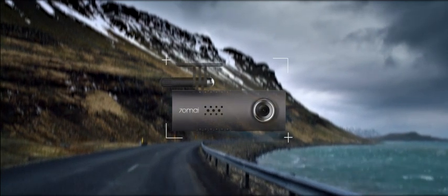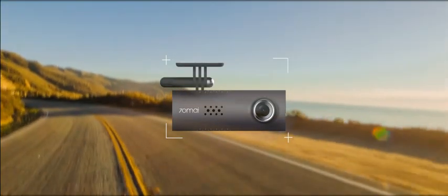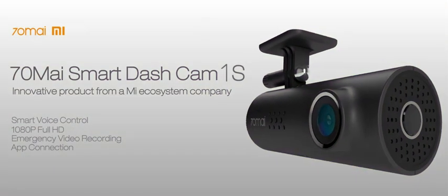This is the 70My Smart Dash Cam. Life is a beautiful journey. Enjoy every moment on the road with the company of 70My.